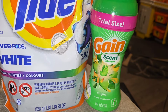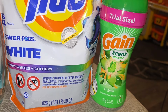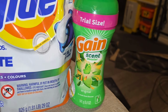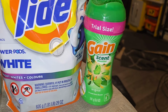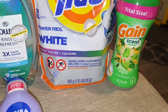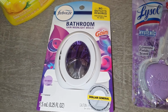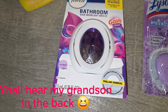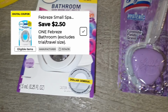And this coupon, y'all can use it on the dryer sheets and fabric softener as well. So if you find the $4.50 one of those, you can use the coupon. Okay, then we got a small space Febreze, it is $3.50. We got $2.50 coming off, making it $1.